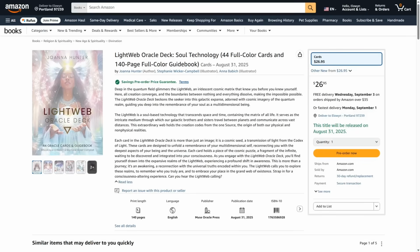Releasing August 31st is Light Web Oracle Deck, Soul Technology. This deck will retail for $26.95 in the US and is published by Muse Oracle Press. The guidebook will be 140 pages.